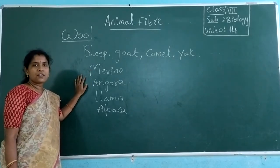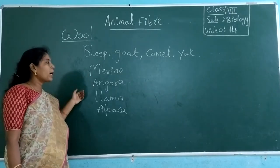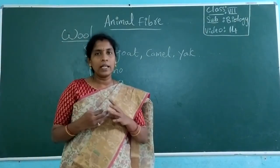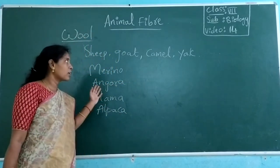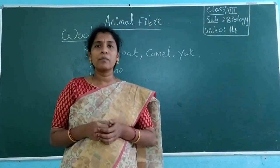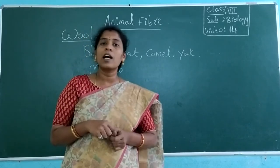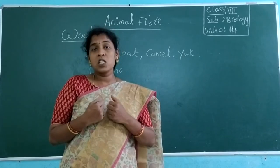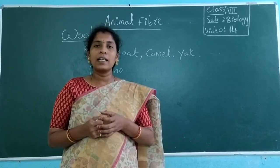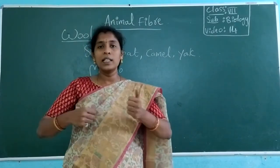Merino and Angora are famous in cold areas like Jammu and Kashmir, and camel, llama and alpaca in other cold areas in foreign countries. So these animals are majorly bred in cold areas. And why do we get this wool? Specifically to protect ourselves from cold. Majorly in the winter we wear sweaters, shawls, mufflers. These are all made up of wool, which protects us from coolness and keeps our body hot and warm.